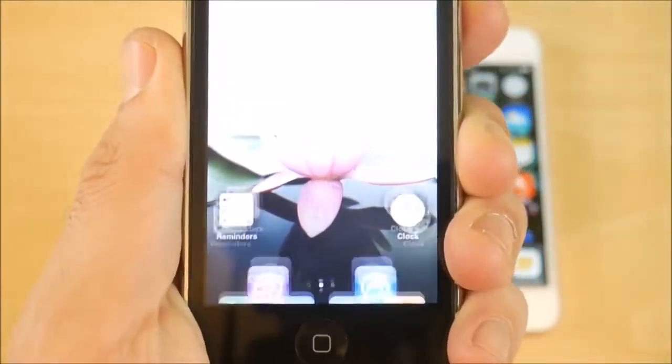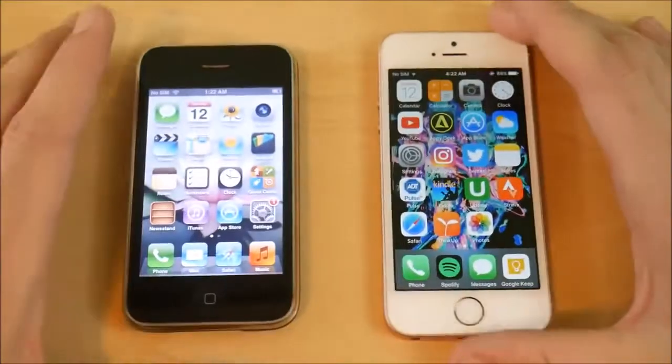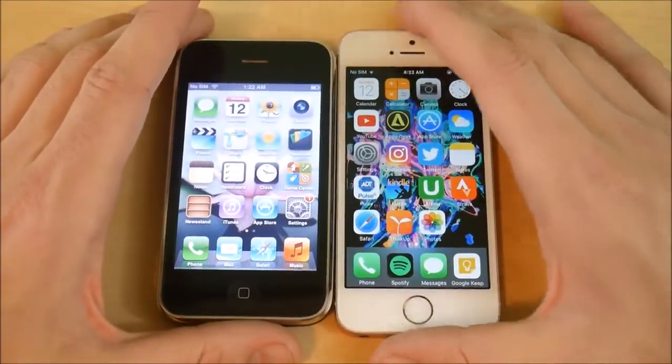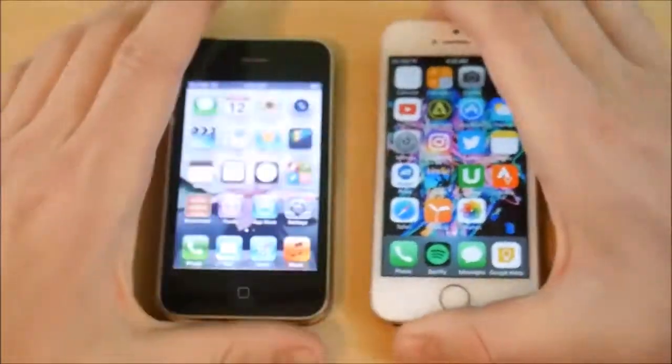And you guys, who misses that slide to unlock there on iPhone 3GS? You could see right there. So you can see one more time. I mean, look how decently smooth that is for being like an 8-year-old phone. A lot different here now on the iOS 10.2.1.